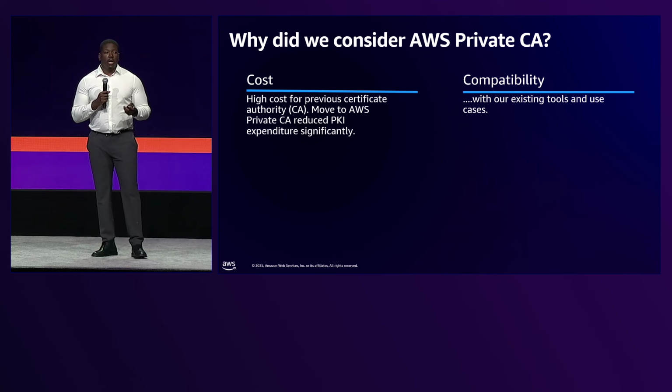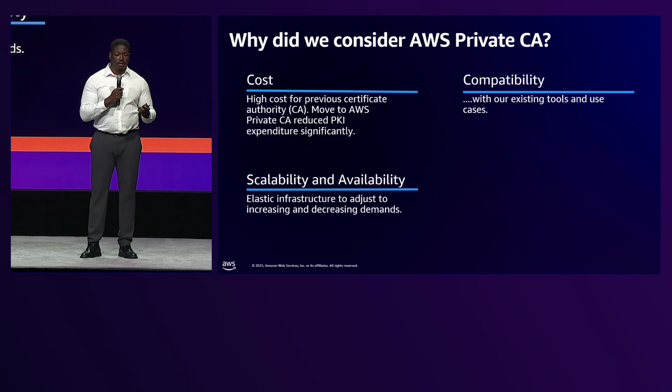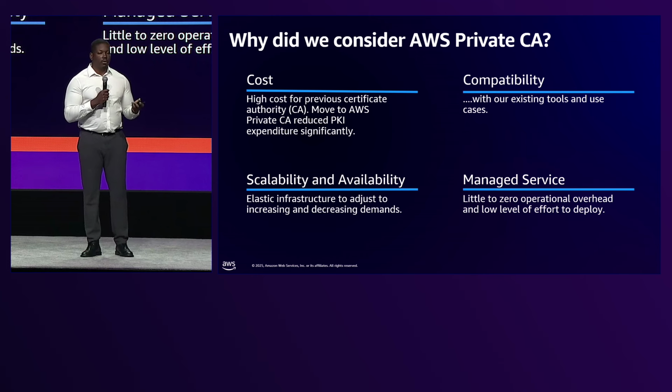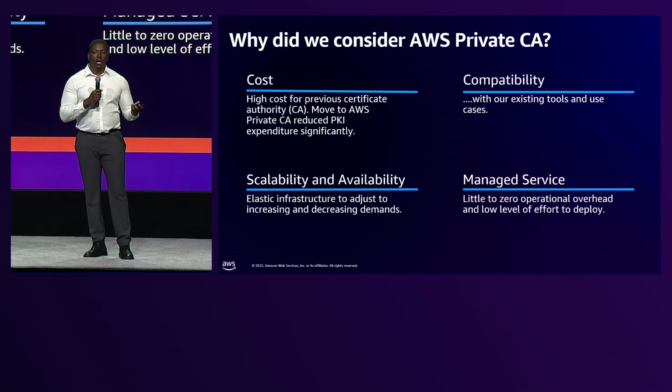And then compatibility. We use different certificate lifecycle management technologies at Fannie Mae. A very key one for us is Venafi, and the AWS Private CA integrated very nicely with that. There was a native driver in Venafi. There was also the scalability and availability of the infrastructure, because AWS manages all of that. They scale as needed to meet whatever demand we have. And it's a managed service, right? There's no infrastructure for us to manage, nothing to patch, upgrade, or deal with, and no OS retirement cycles that can come from traditional ADCS CA architectures. That was part of the reason we considered the AWS Private CA service.